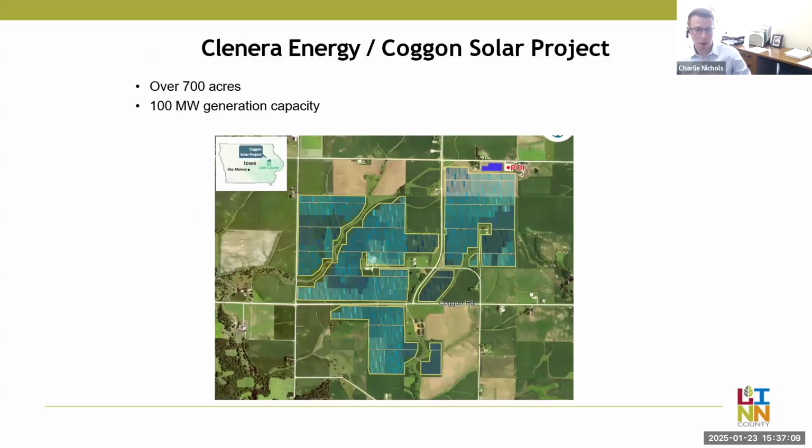So, as I mentioned at the start of my presentation, we looked into creating an adopted code that established an overlay zoning district for utility scale solar projects, moving away from the conditional use permit. What prompted this decision was a visit from a developer from Clenera Energy in about 2018, who was looking to do a 100 megawatt utility scale solar project in Linn County. They were looking into land leases at the time. They didn't have the available land yet, but they were sure they wanted to do a project in Linn County. And so we looked at our ordinance and realized our ordinance is geared towards a much smaller project. When we're looking at 100 megawatts or 700 acres of land, we didn't feel like our ordinance at the time was really suited to handle that kind of project.